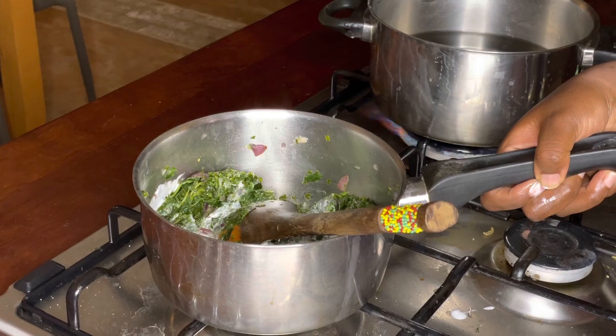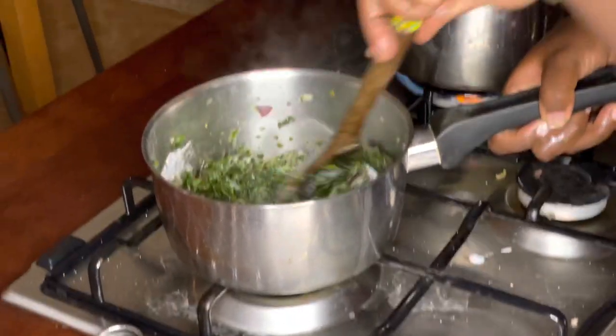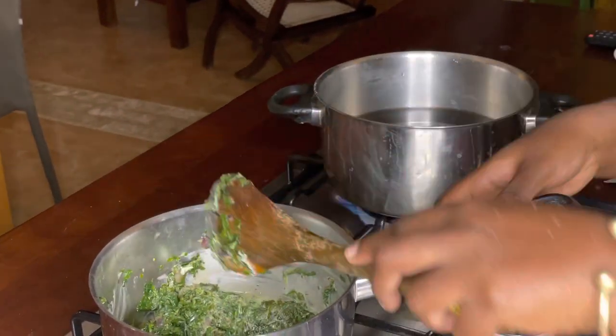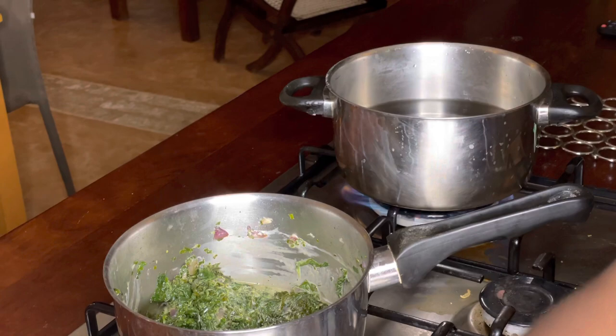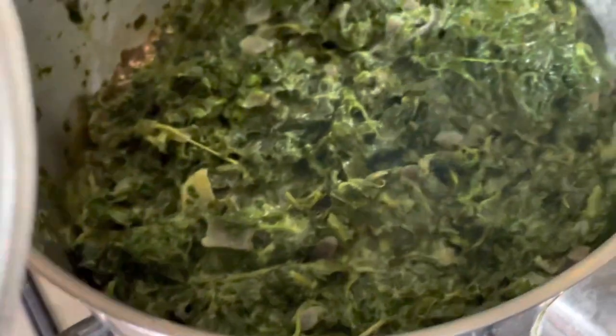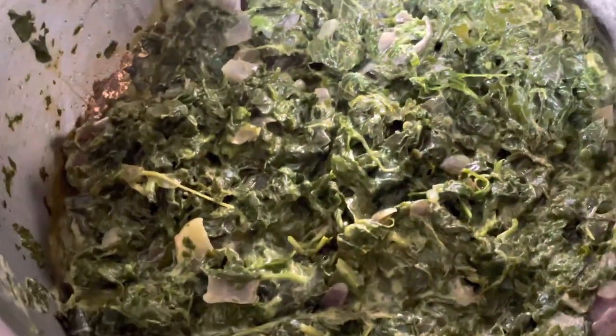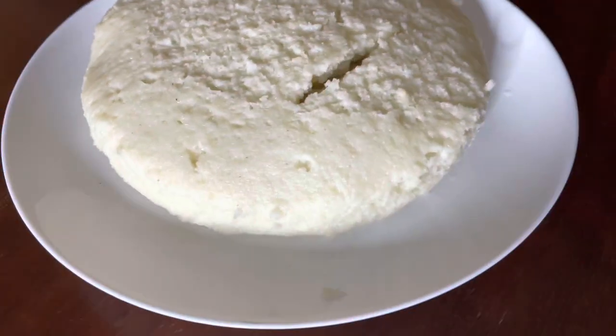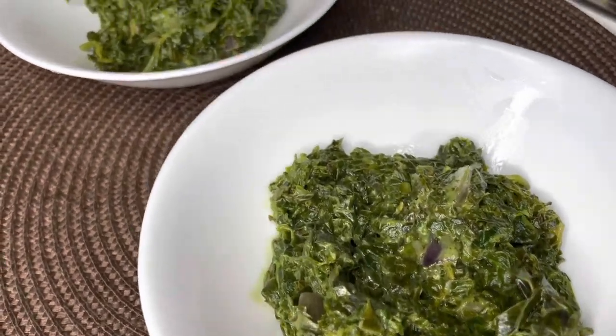And right now, you just put your heat on low. Just stir. And you close it for it to heat up for less than 30 seconds. So that is your vegetable curry ready. Yum, yum. And you can eat it with honey. You can plate them like this in small balls.